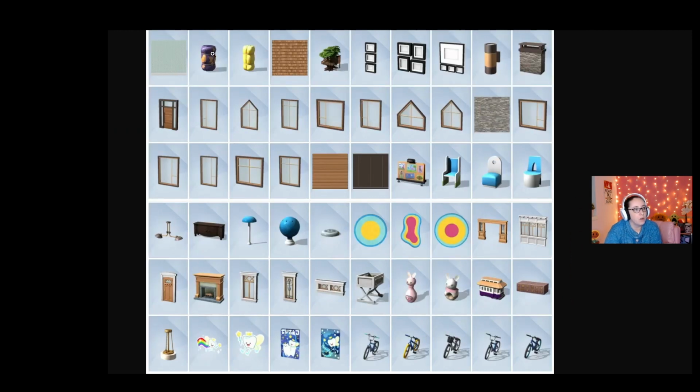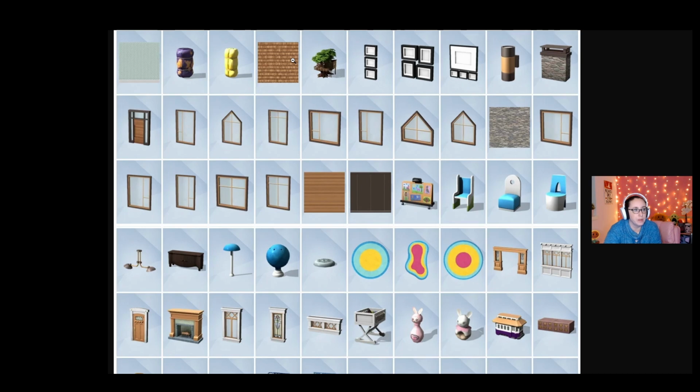Here's some more walls. These are probably the kids' sleeping bags. This, I'm not sure if it's a carpet or what it is. It kind of looks like a Berber carpet to me, but I don't know. I'm not sure. The treehouse. These are really exciting. I'm excited about these.